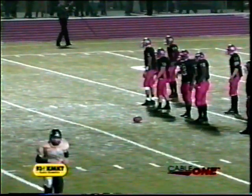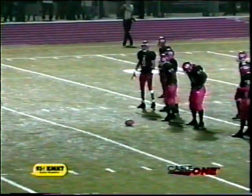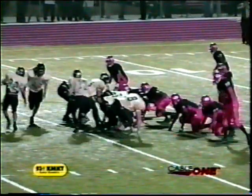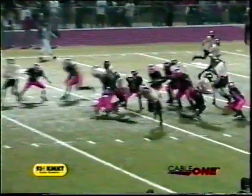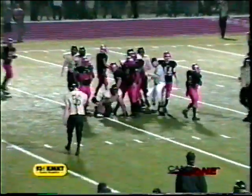Up 15-7. It has been the Corey Robertson and Anthony Hines show. Both young men scoring touchdowns. Robertson dazzling the visiting crowd with a 65-yard punt return to give Denison second and 7 from the 18 of the Greenville Lions. Two wideouts to the left, split backs in the backfield. This is going to be a handoff to the fullback, Mario Polk, and he's going to be tackled for a short loss back around the 20-yard line.